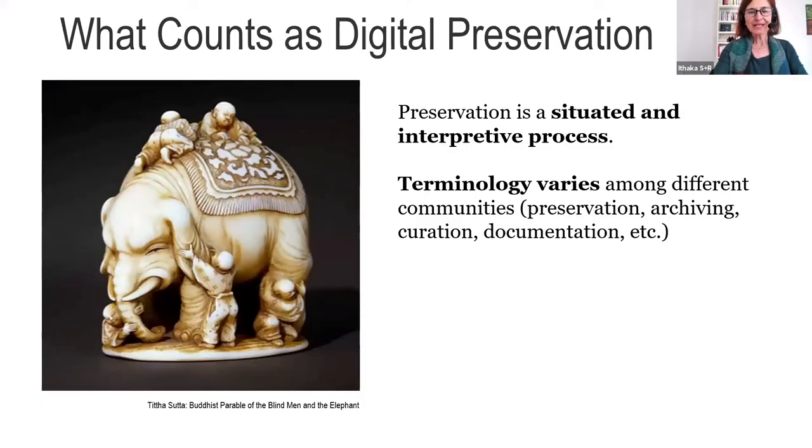In many ways, digital preservation is such a well-established concept. However, what it really means and how it is put into practice vary widely among institutions. For some, reformatting legacy media such as AV is digital preservation. And for some institutions, digitizing analog special collections counts as digital preservation. And this is just to offer two quick examples.